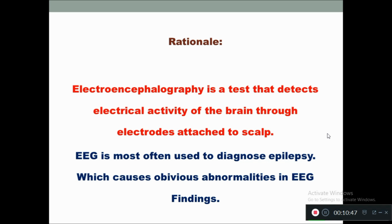Electroencephalography is a test that detects electrical activity of the brain using electrodes attached to the scalp. EEG is more often used to diagnose epilepsy, which causes obvious abnormalities in EEG findings.